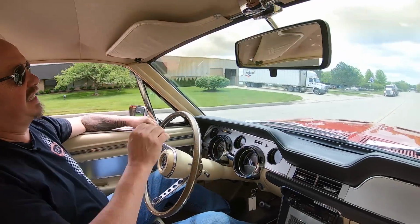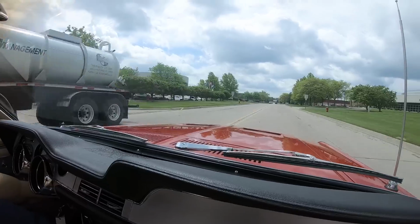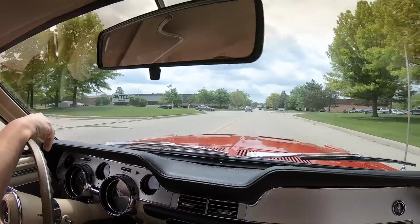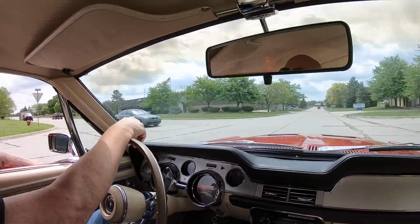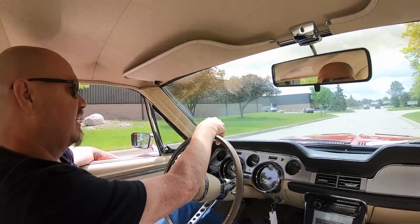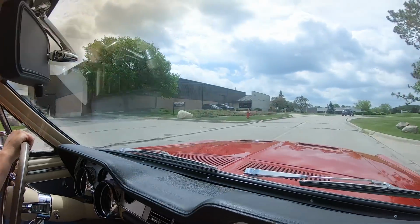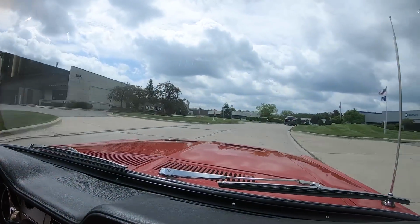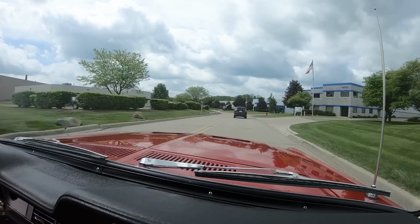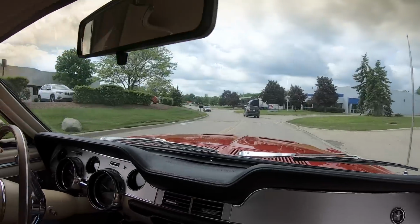Take this awesome 67 Mustang for a ride. You want to talk about horsepower? This baby's got some horsepower. Man, this is one sweet FE under the hood of this baby. One of the funnest Mustangs I've driven all day. This thing is sweet, guys. Beautiful red, beautiful interior, beautiful motor. Man, it don't get better than this.